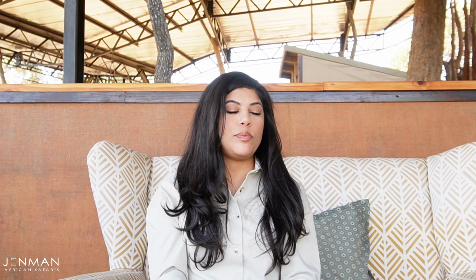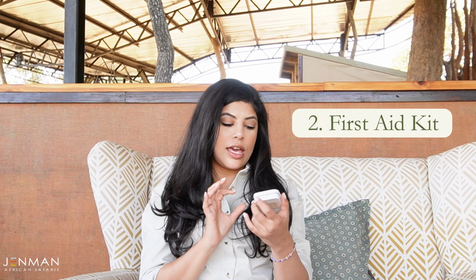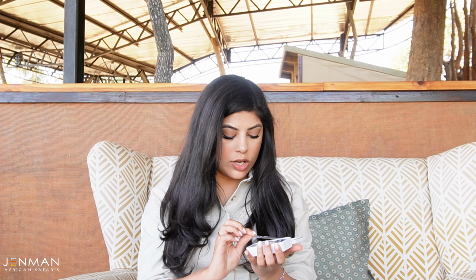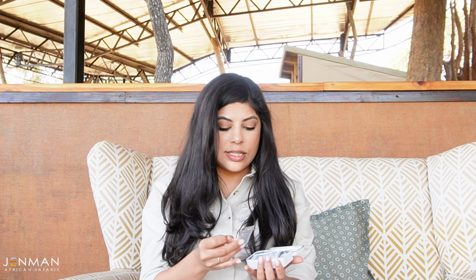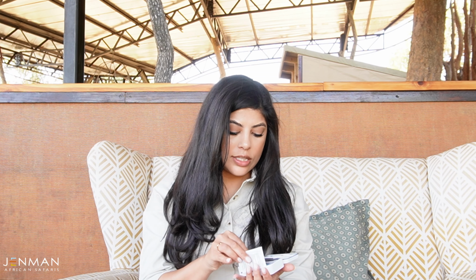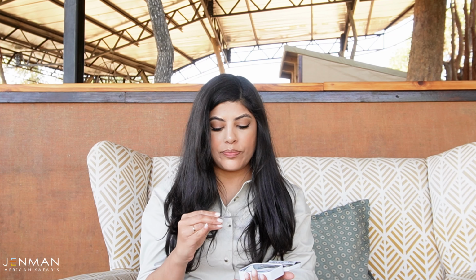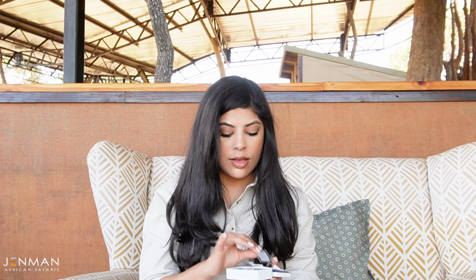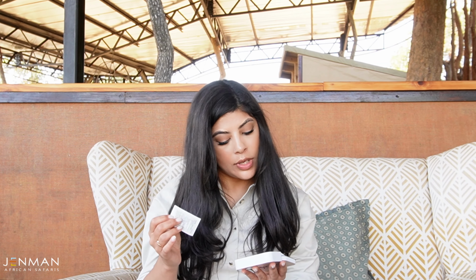Number two would be one of these. So this is a safari kit. It's got all your essentials in it. It's got a hand sanitizer, a mini sunscreen lotion, as well as first aid and burn cream, alcohol wipes as well, some burn gel, and also some insect sting relief pads.